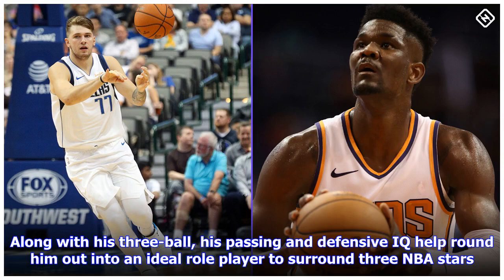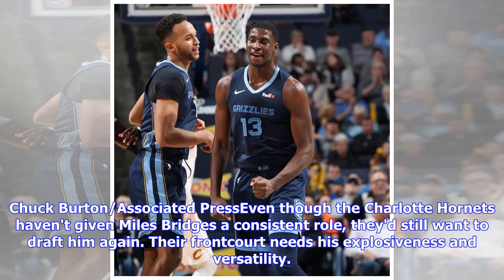Along with his three-ball, his passing and defensive IQ help round him out into an ideal role player to surround three NBA stars. Chuck Burton, Associated Press. Even though the Charlotte Hornets haven't given Miles Bridges a consistent role, they'd still want to draft him again. Their frontcourt needs his explosiveness and versatility.